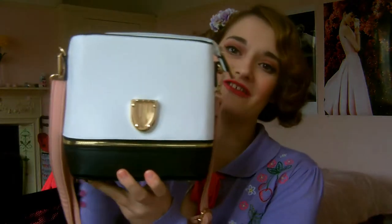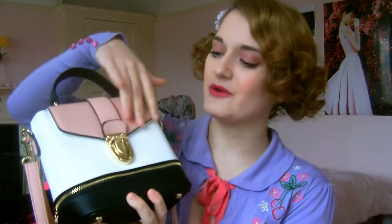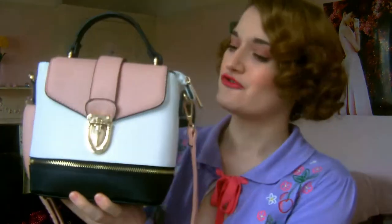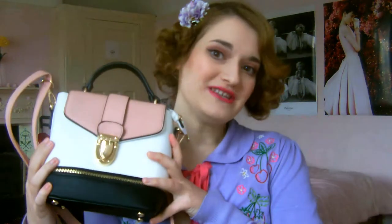But I really loved it, I just thought it was so pretty with the gold clasp and the pink with the black piping. Contrast bags are so pretty. I love contrast detail on bags and shoes. So I thought this was gorgeous. And my old white bag, I loved it, but it was not looking very white anymore. So I needed a new one, so I thought I would treat myself to this. And this was only £15 as well.